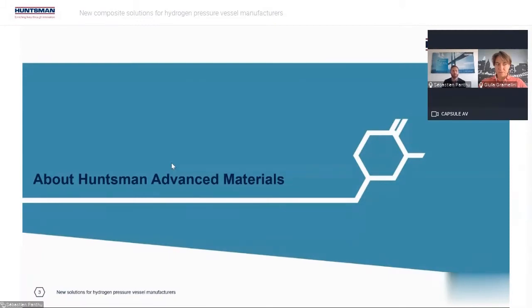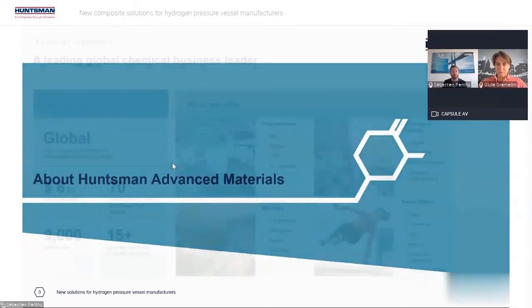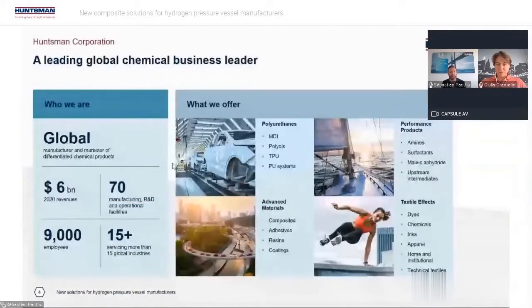So Huntsman Advanced Materials is part of Huntsman Corporation, which was created more than 50 years ago. Huntsman is a global manufacturer and marketer of differentiated chemical products. In 2020, we generated $6 billion revenue, and we are about 9,000 employees worldwide. We are segmented in 4 different divisions: polyurethanes, performance product, textile effect, and advanced materials, where we are taking care of the pressure vessel activities.